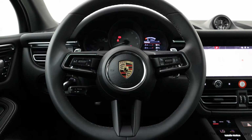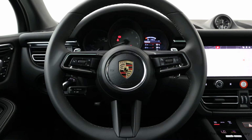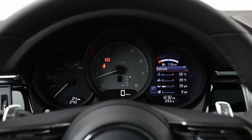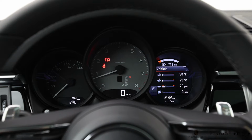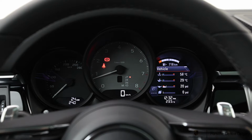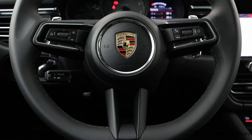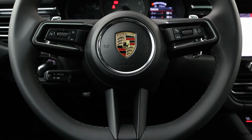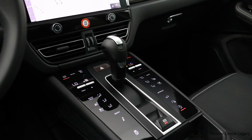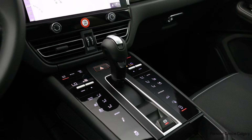This has the leather package with deviated stitch in chalk in this case. So you have leather wrap dashboard with a chalk stitching through that. Your seats, of course, are leather as well with the contrasting chalk stitch. And then that package also gives you the chalk seat belt. So you've got that little bit of splash of contrast versus just all black everything inside. You know, black is nice, but I don't mind a little bit of color or contrast in there just to make it a little bit more interesting. And the chalk is nice, kind of goes with everything. You don't have to worry about the clashing of the different colored stitches. Chalk is great, matches everything, as I mentioned.